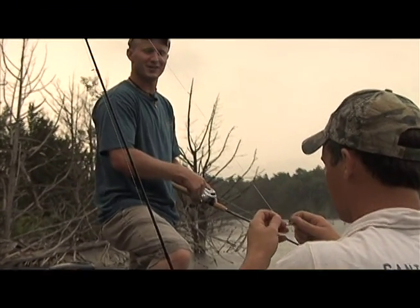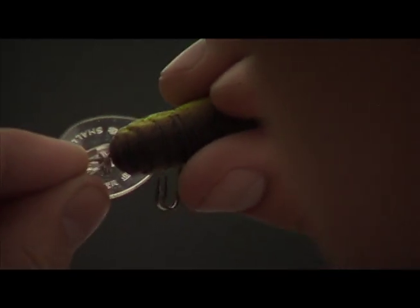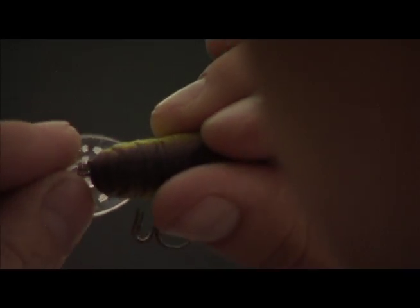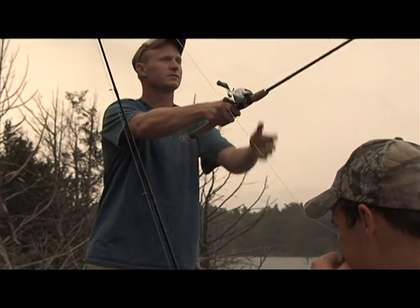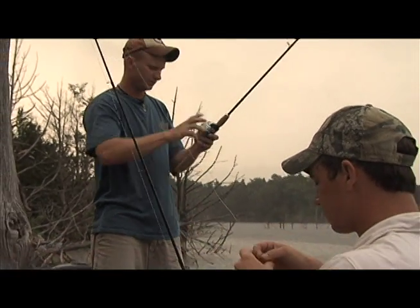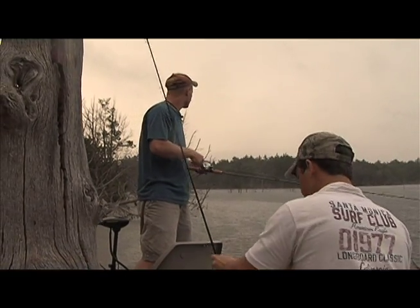Fishing in the rain. Gotta love it. Well, this is the hardest it's come down yet.